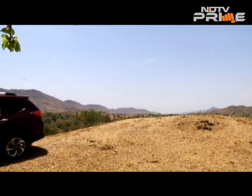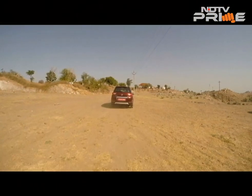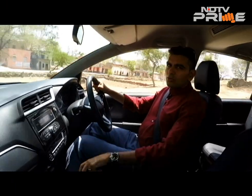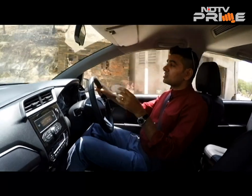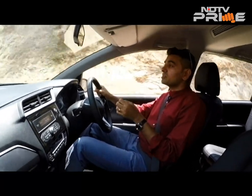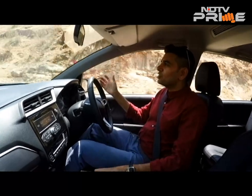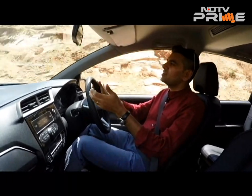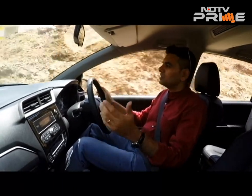We drove the diesel first. Honda's got to figure out what to do with this engine noise problem. I mean, it says, of course, that it's really worked hard on the NVH levels, specifically on the BRV, but it's a legacy issue with this 1.5 diesel engine. Both the Amaze and the City had the same problem. It carries on with this car.